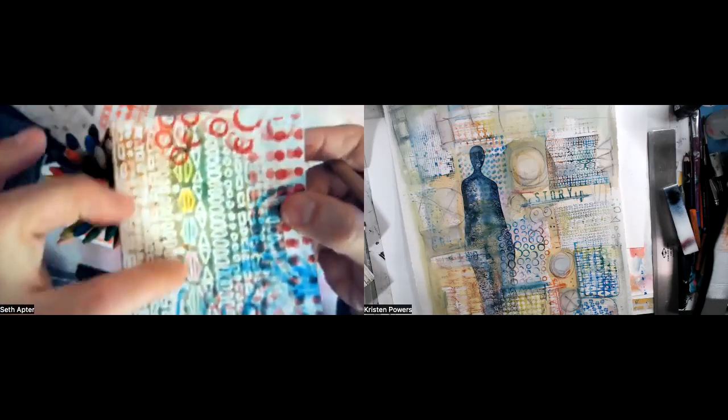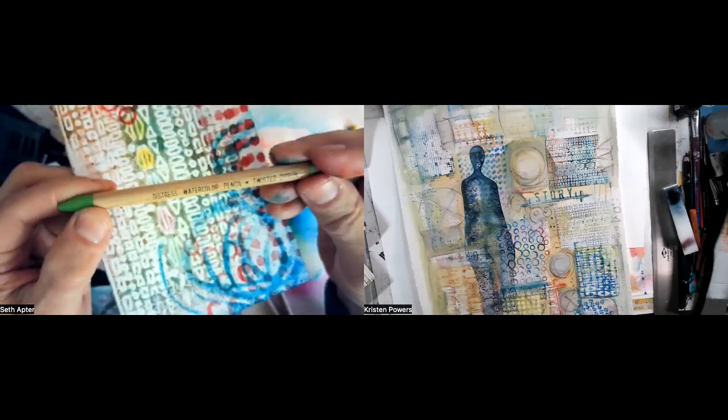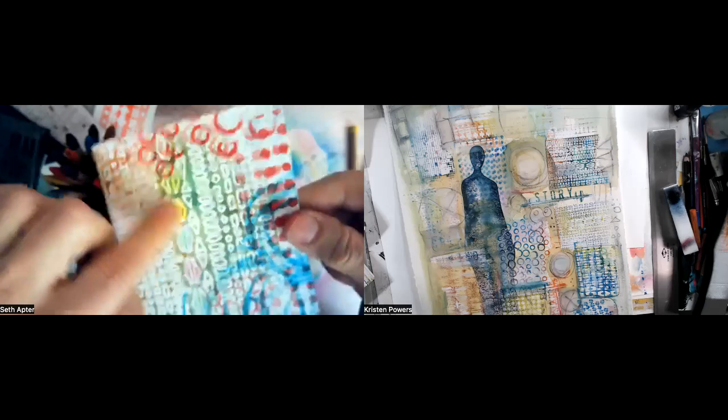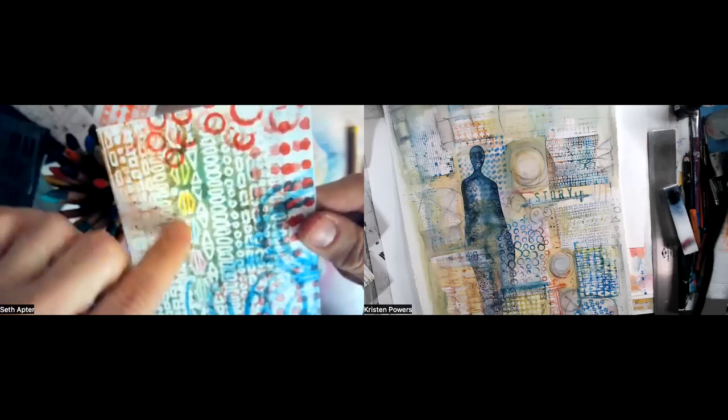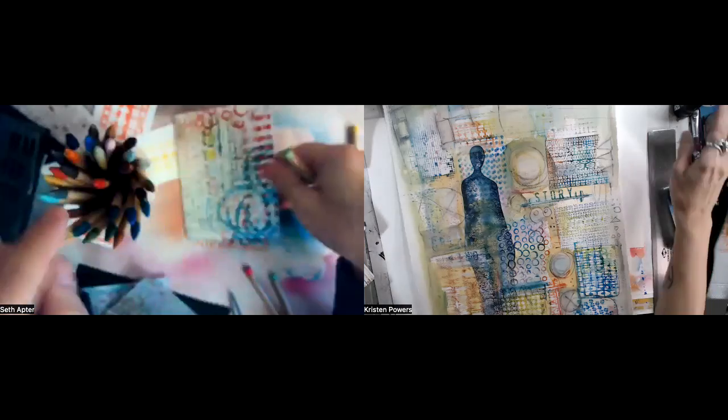Wow. Will you hold those crayons up again? Yeah, they're distressed watercolor pencils. Oh, I gotta try those. I haven't tried those at all. But you can see how beautiful it's getting those brights in compared to before. There's nothing wrong with that, but to me, this elevates it.